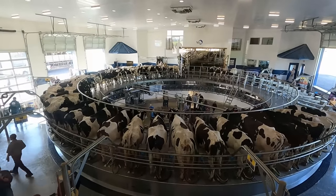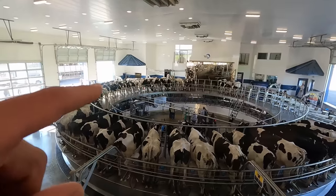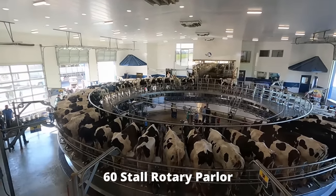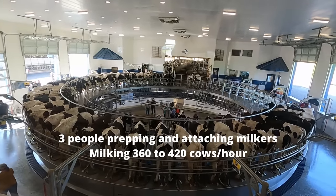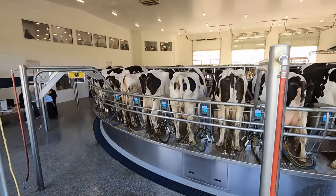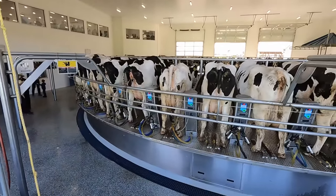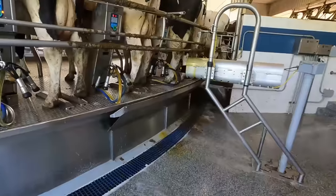So this is the most efficient way you can milk cows. They're entering right there, milkers getting put on, and then they just wrap around, and there's automatic post dipper, and then they just back off and leave. Constant flow. So this is a Madero parlor. I think they're out of Mexico. It's a fully stainless steel rotary. No concrete on it.